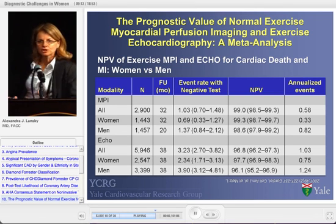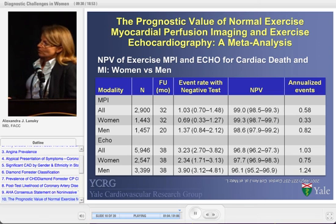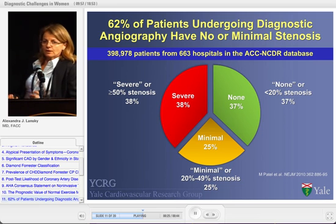Having said that, the issue is that we're always wanting to understand whether our patients have obstructive coronary disease. And we're still stuck with the problem that many of these patients are actually being sent to cardiac catheterization to make a diagnosis or rule out the presence of obstructive coronary disease. And this is a very important study that was published back in 2010 in the New England Journal of Medicine, looking at the ACC NCDR. You can see a very large number of patients, close to 400,000 patients, in 663 hospitals throughout the United States, where 62% of the patients undergoing a diagnostic angiography actually had no or minimal stenosis. So many of these diagnostic tests could potentially be avoided if we had better ways of screening these patients. And I think that's the main point here.